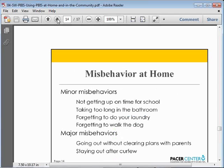Just like at the school, families need to decide what are minor misbehaviors and what are major misbehaviors. In my family, people not throwing punches and people staying safe, that was number one. So other things weren't really on my radar at all. Every family is different on that, and every family has to decide what's going to work best for them.